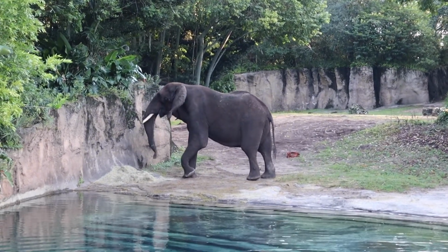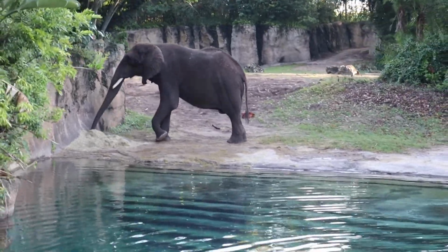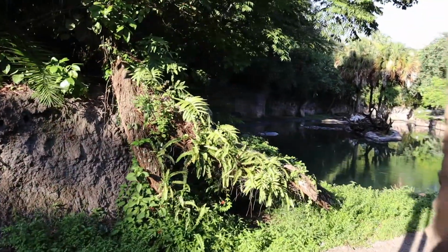You can see just how large they are. This actually isn't one of the largest that live here, but they do all eat a couple hundred pounds of food every single day. Sure enough, two more sleeping hippos out here, and there's our other one.